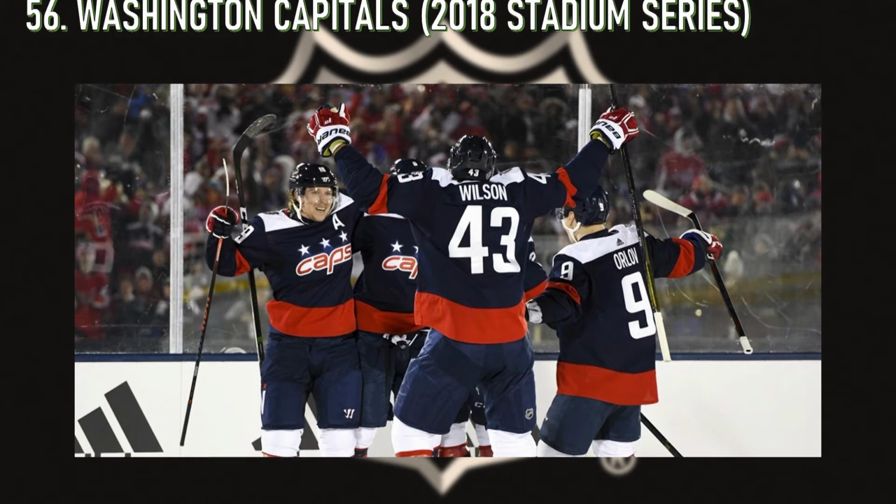And, again, it's not bad. Like the striping, the colors, they're not bad. They look pretty decent, but I just do not like the fact that it says Caps, and that's why it's so far down. The next bunch, what is it, 55? I actually don't mind. I actually think they're not bad at all.